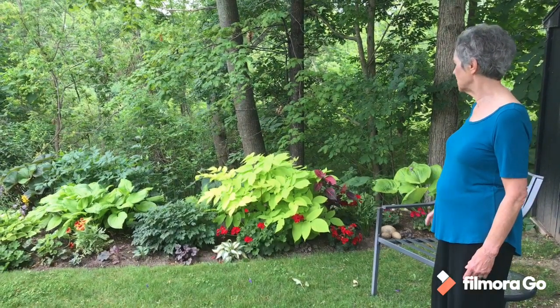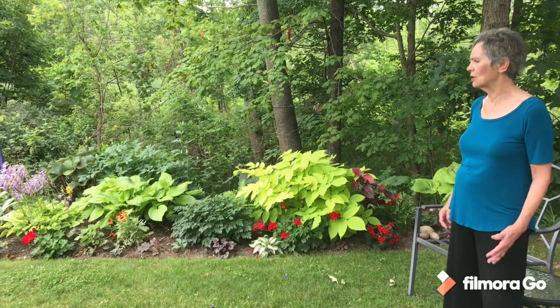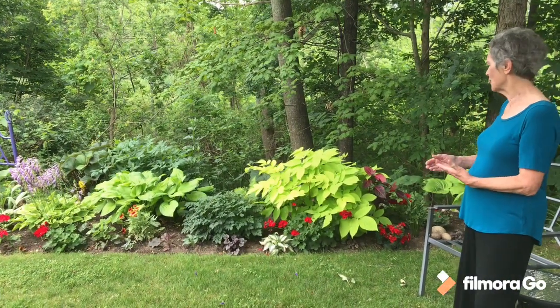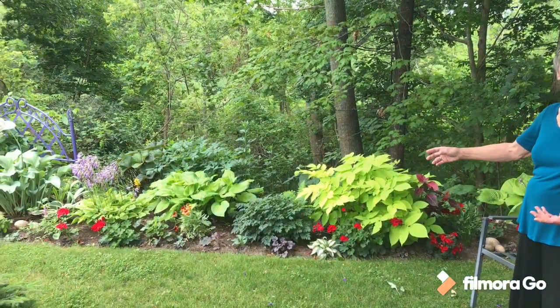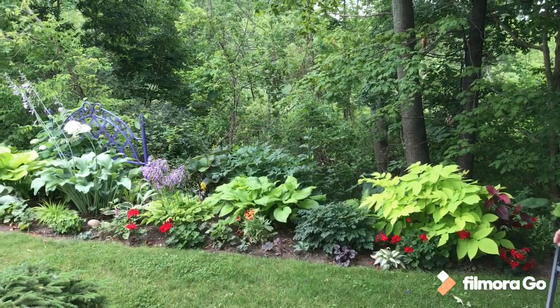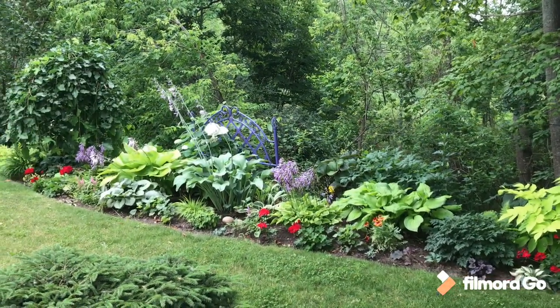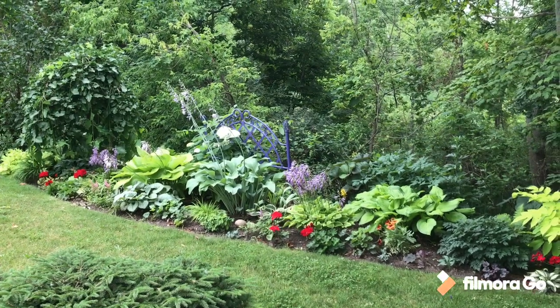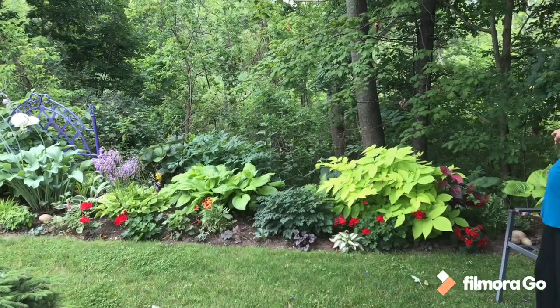So in this garden, of course, it being a shade garden, it's all texture and shades of green. So I've intermixed a few more of the geraniums that I overwintered, because I like to see that from the house. That gives me just a little spark of color here and there. But we've got the usual hostas, of course.